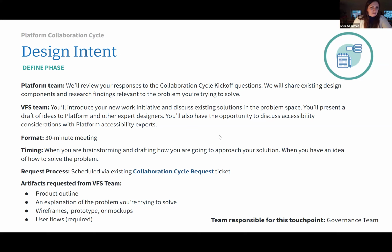You can bounce ideas off of us. We're here to help. We're on the same side. We want you guys to build something that's great and that's going to solve veteran problems. So we've done some research on this touch point recently, and we have heard that teams really do get a lot of value from it, especially new teams, especially products that are brand new to VA.gov, if they've only existed in like a paper form before, or if they've only ever existed on a legacy site. The design intent is a really valuable touch point.